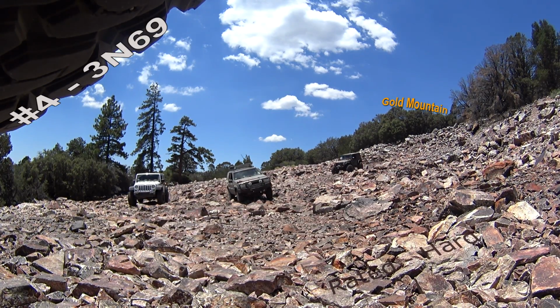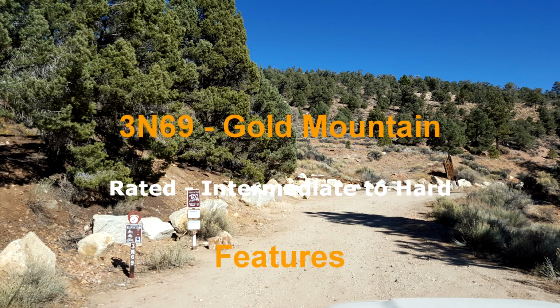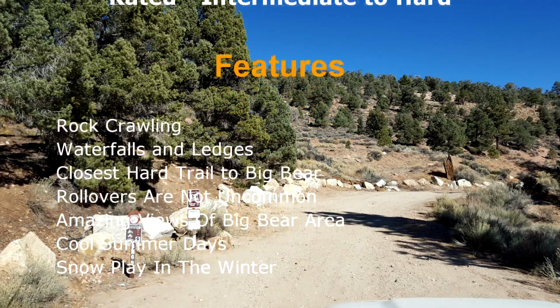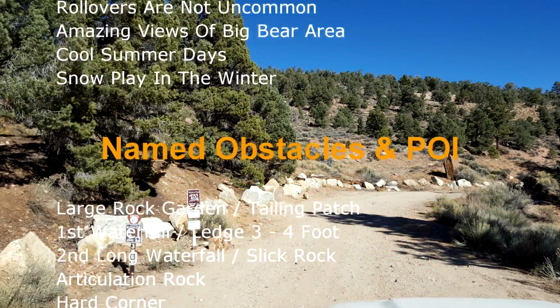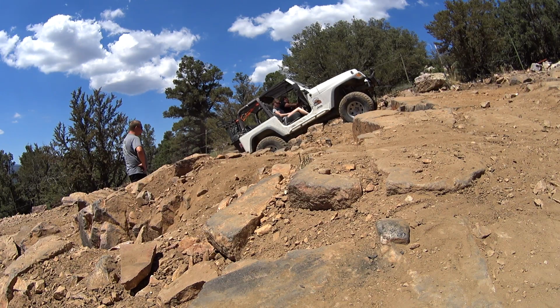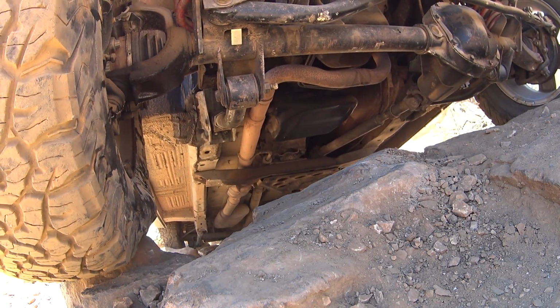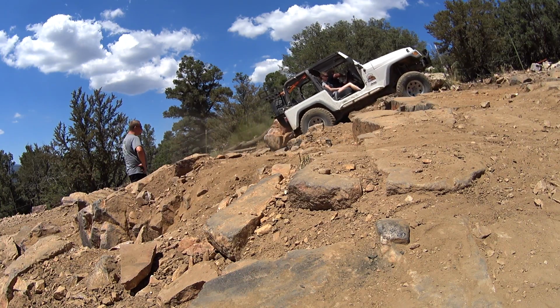Sitting in the number 4 spot is a trail you've probably heard of, Gold Mountain, 3N69. And this trail is a doozy. It has non-stop rocks and is rated hard. The trail has several notable obstacles. The first one is a 3 to 5 foot ledge that spans about 100 feet wide. There are several different routes up this ledge and it will provide challenges for everyone from intermediate to expert drivers.